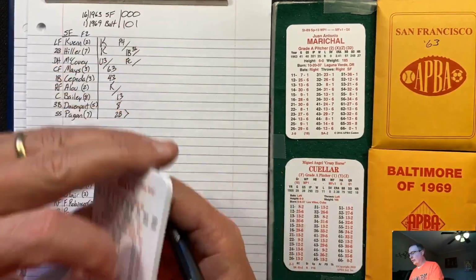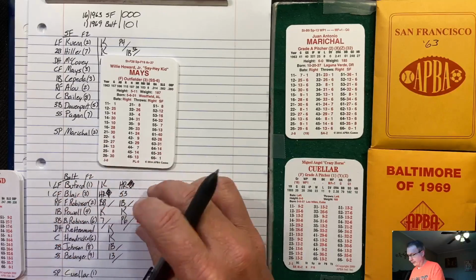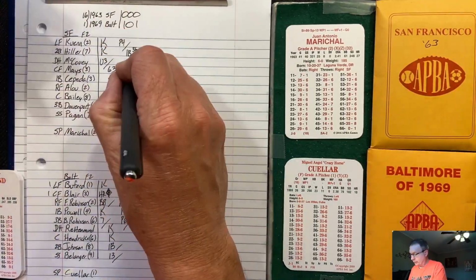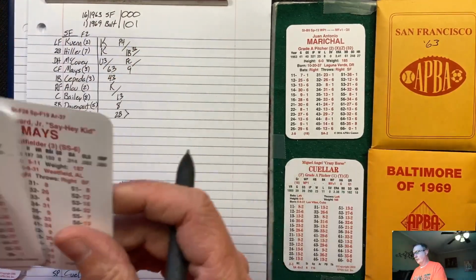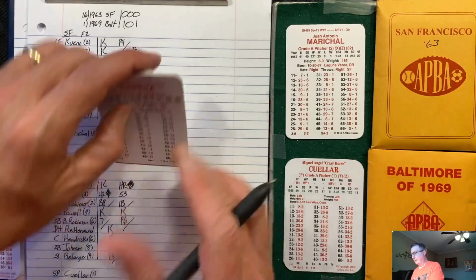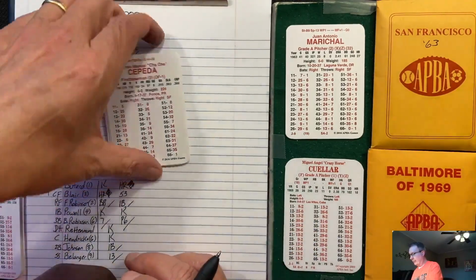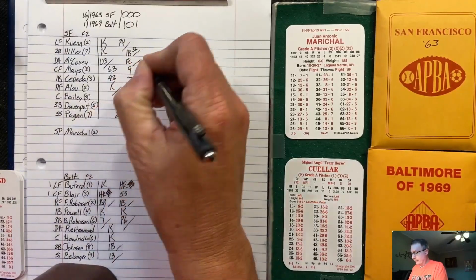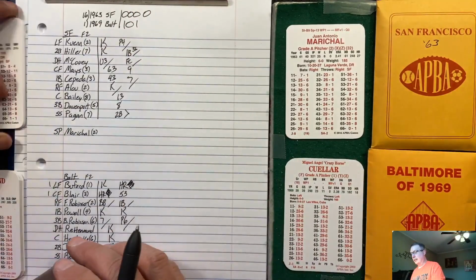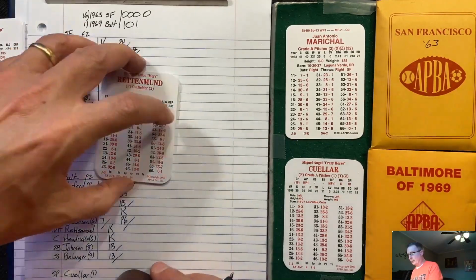McCovey's at first. Here's Willie Mays. Another dangerous hitter, 54-32. Flies out to right field. Runner holds. 2 down. He hit .314 though in 63. Cepeda, 14-30. Flies out to left field. So still no score for the Giants. 2-0 Baltimore.